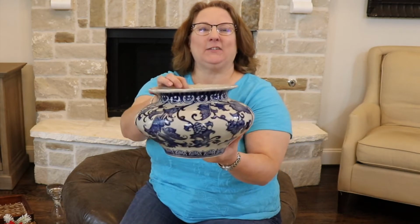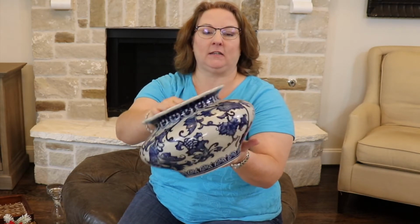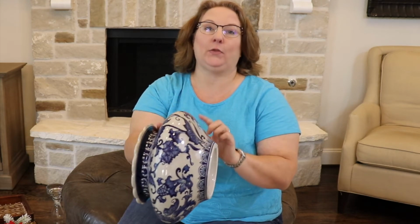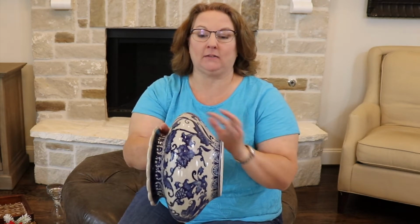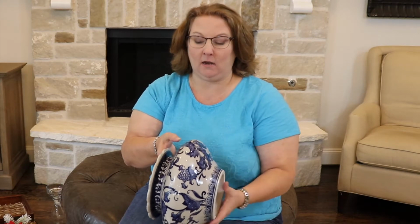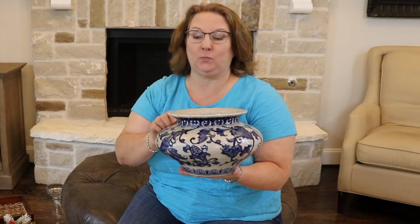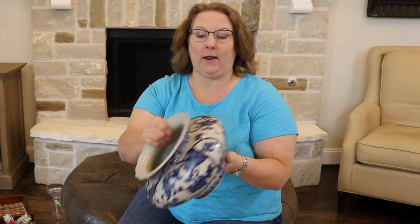The other thing I got yesterday is this vase. Look how pretty the shape of this is, guys. And I have to tell you, that's why I actually got it, because I really like the shape, and I think there's so much you can do with this type of bowl. I really like the blue, but I'm not loving the background of it, so I'm likely gonna be painting this just because I don't really like the brown color in the background. If it was white with the blue, I think I would like it better.